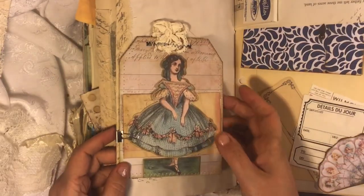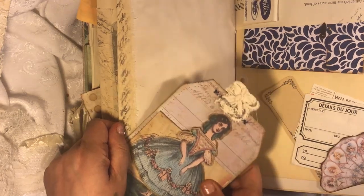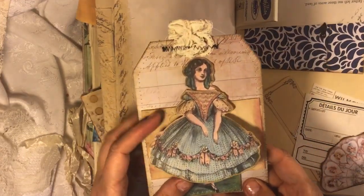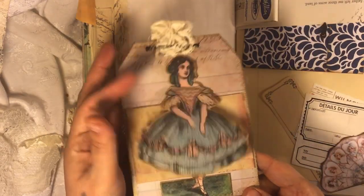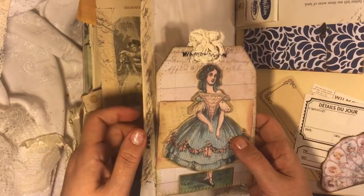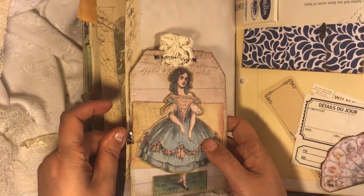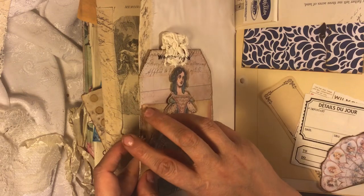And then I've got the cute little girl on this side. I love this one because it opens up like this and you can see her under, and then the letters in the back. So this one's really cute for the tag. I love that. So adorable. I'm gonna have to remember that.